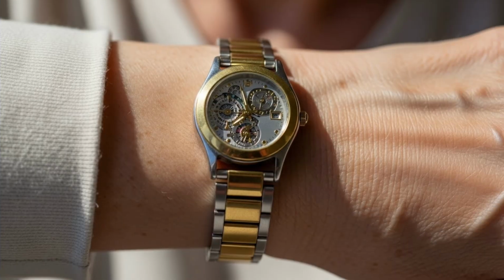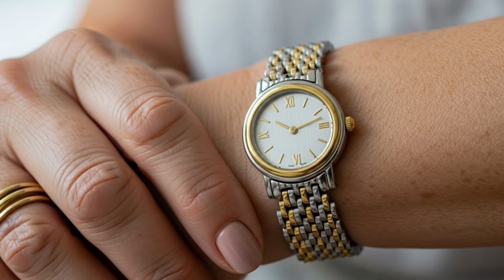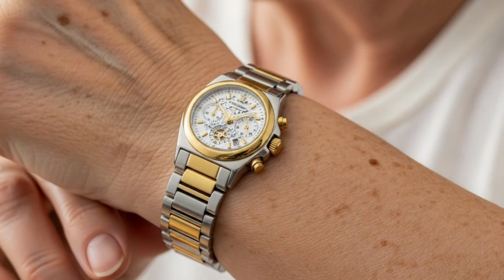Mistake number 7. The outdated two-tone watch. Many classic two-tone watches, especially those with a small face and a very busy, overly segmented metal band, look tired and can be difficult to read without effort. The mixture of bright silver and gold on a small scale creates visual noise and can look brassy, detracting from the sleek simplicity of modern single-tone jewelry. The smaller face also looks disproportionate and hinders immediate legibility.